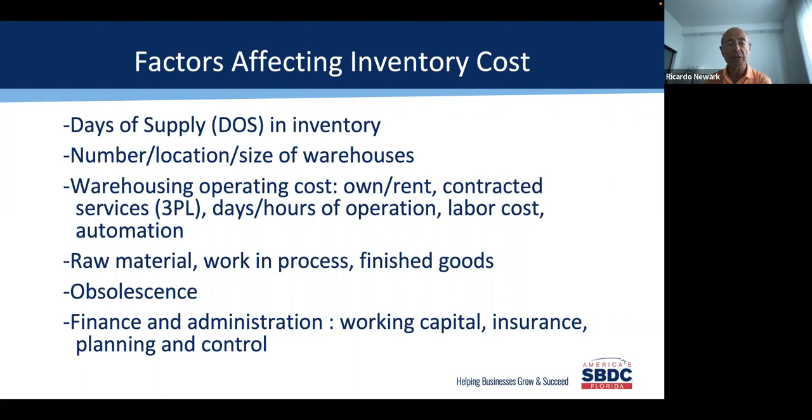And the other factor is obsolescence. If you have products that become obsolete, about the expiration date, then you need to be very watchful of how many days they remain in the warehouse. And then there's a finance administration component in terms of you need working capital because you need to pay your suppliers, you need to cover your insurance, and you need to do the proper planning and control of where the goods are arriving, when they are leaving. So again, you can control the inventory cost by looking at these different considerations.